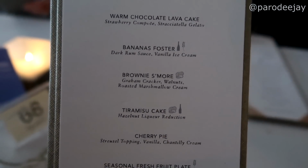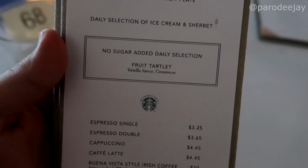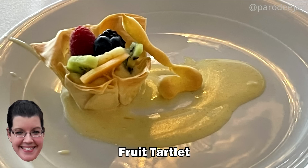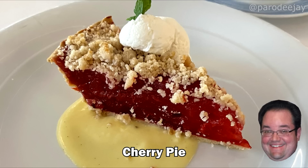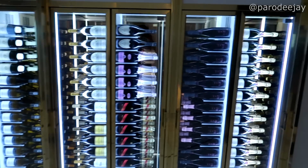There is our dessert menu, of which we don't need anything, but you know what? For science, we're gonna get some stuff. Back out into the world. Let's hop down to 6.